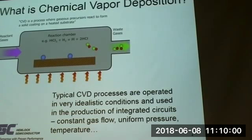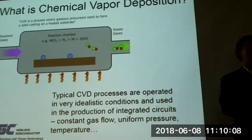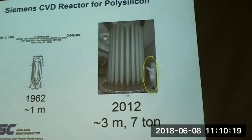Gas flow is very smooth and laminar, very controlled. We grow on two-dimensional surfaces like a wafer or a plate or anything. This is the most common use of CVD. At Hemlock, we don't do it this way. Because of our scale, we have to do things a little differently. What we use is something called the Siemens CVD system.